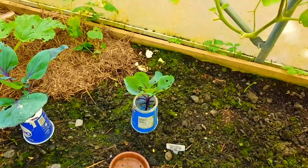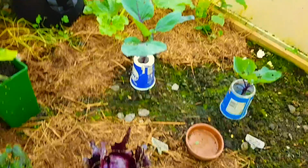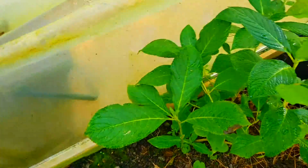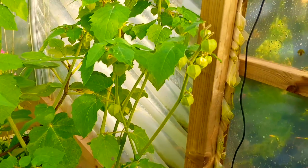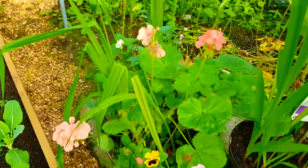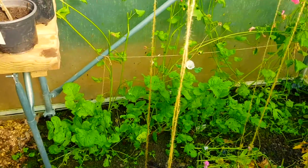The cabbages are doing fine down here. The rhubarb is growing back again. These seem to be alright, we're just leaving those anyway. The hydrangea has got to go in the garden at some point, I'm not sure when. These physalis here are all growing, look, they're all doing really well. This pot here is doing good. The radish are growing at the back there, I noticed earlier, I just checked them.